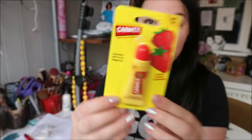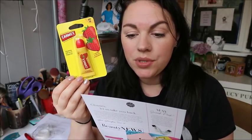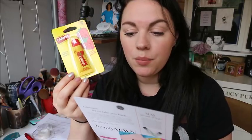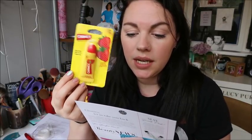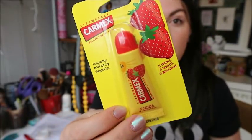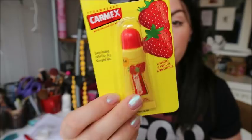Next up, this is proper nostalgic. CARMEX lip balm. This is a strawberry one, and this says this is a full-size product. CARMEX has been protecting and perfecting lips since the 80s. Bursting with strawberry flavour, classic lip balm protects and smooths your lips, containing SPF 15. So that is awesome. I love a lip balm, and CARMEX is one of my all-time favourites. I've never had the strawberry one though, so I'm so excited to try this one.